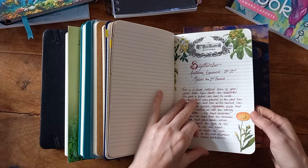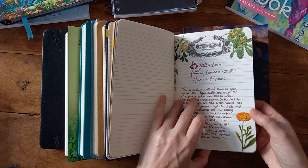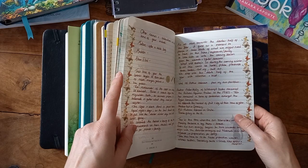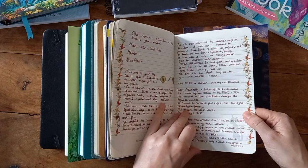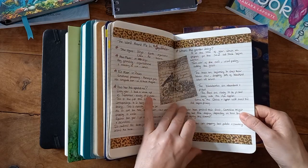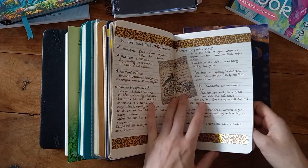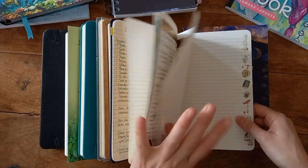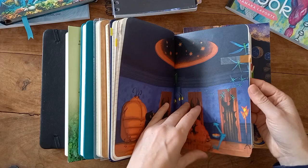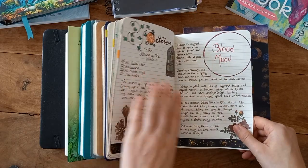We have September, which is the autumn equinox, also known as Mabon, or the second harvest for other people. Not really something I focus on. We're more about the harvest as opposed to the word. And some information about that, and then the world around me, my garden and what's going on around me in September, and pages to come back to. September's not a big month here for me, so it doesn't need a lot of space.